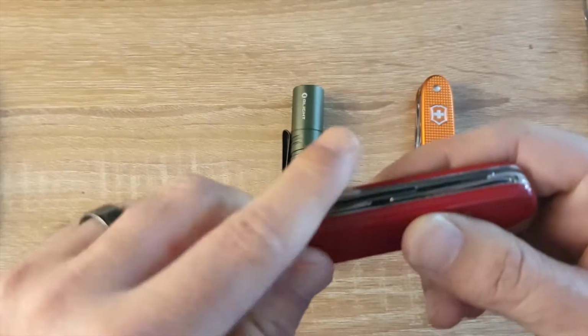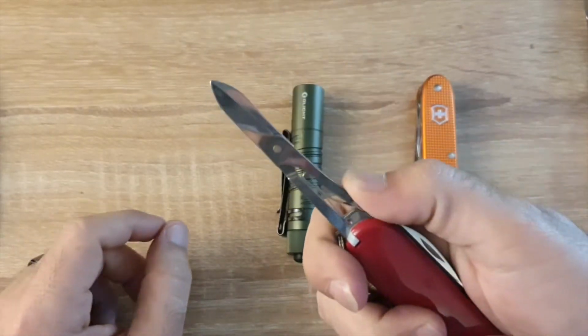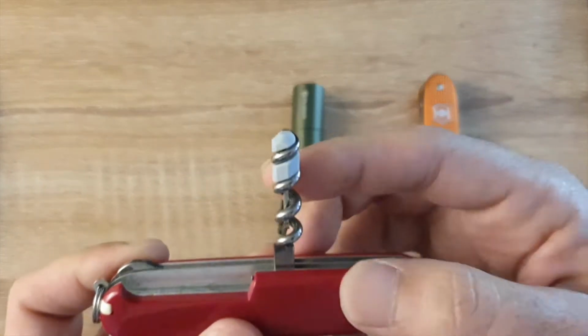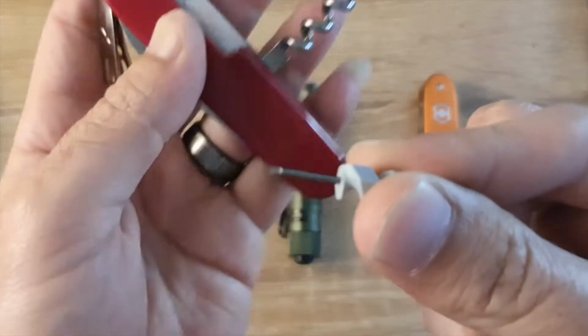So that's the combo tool, and it also has the famous Victorinox scissors, which are great. It has a corkscrew on the back, which I put the little eyeglass flathead. I didn't put it.